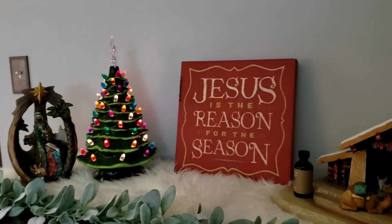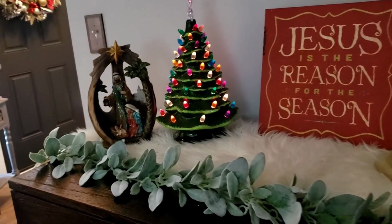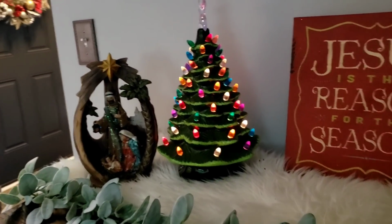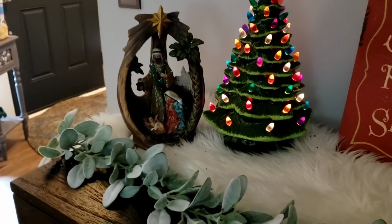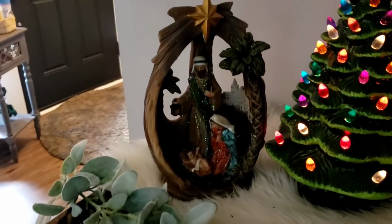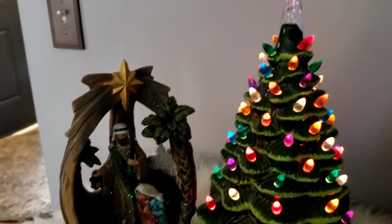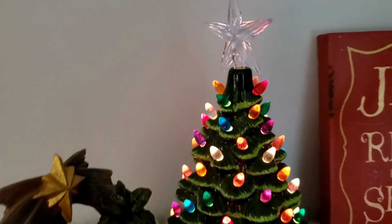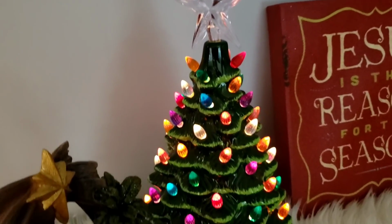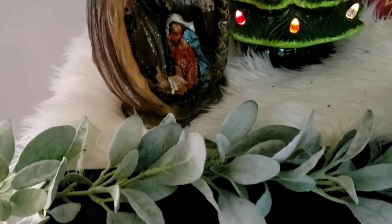This tree is new. I got it this year from Hobby Lobby. I have been staring this tree down for years. It was half price this year at Hobby Lobby, so I picked it up for $15. You guys saw the tiny one that I got last year, but this year I went all out and got this because it's nostalgic for me. It's beautiful. It reminds me of my childhood, and they even have these in white, you guys, but this is so pretty to me. I just had to grab it, and it's a plug-in. The other one was not a plug-in, it's battery operated. So this is so gorgeous.